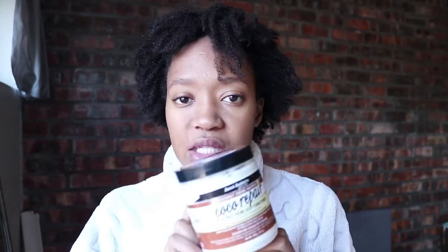I'm not going to really show this part on camera because the star of the show is the protein treatment, but I just wanted to let you guys know that this is what I use afterwards. And then I'm going to go on to styling my hair, which is also going to be a separate video. So yeah, this is the end of this part.